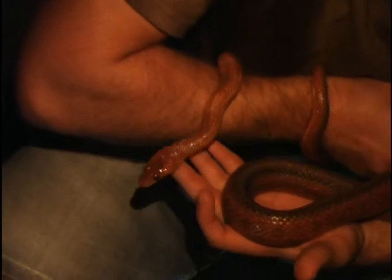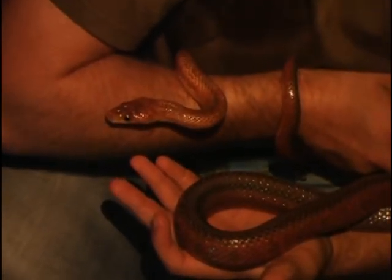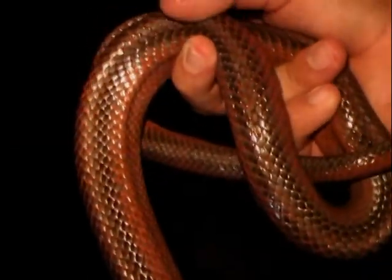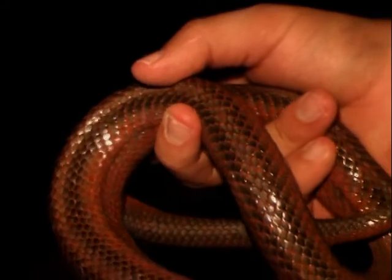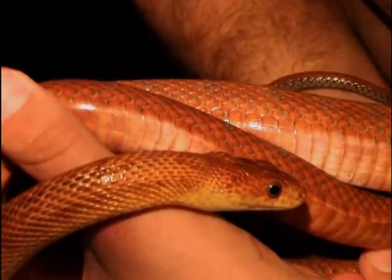These are usually gray snakes with some slight orange that you can kind of see between the scales. This is almost a completely orange snake with some slight gray going along the back. This guy has got reverse coloration. These guys can be really hard to find.